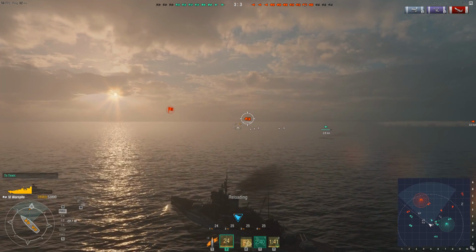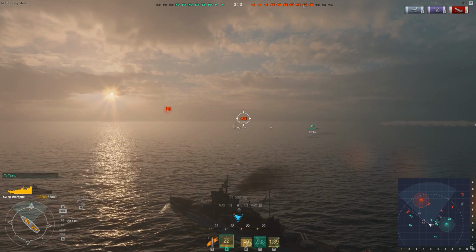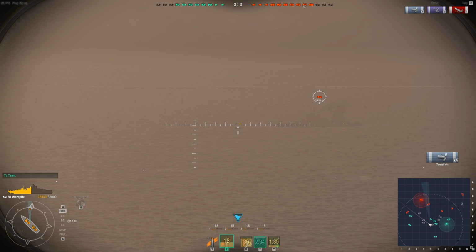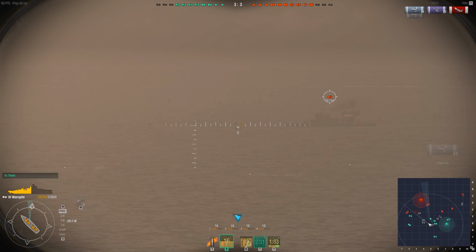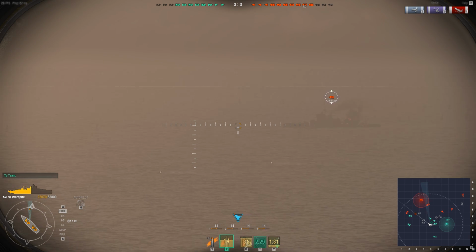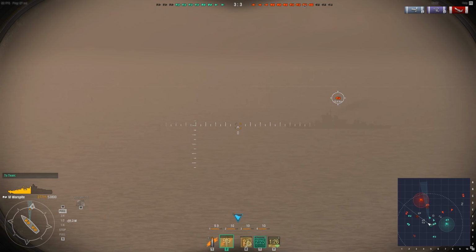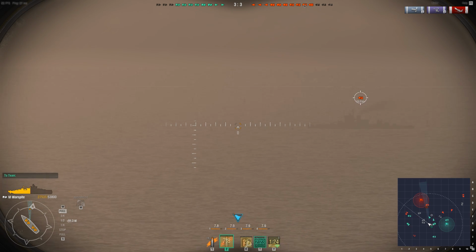I'm right in the thick of it now, of course. There's enemy ships all around, and I'm not actually scoring. In fact, I don't think I scored a single citadel hit on enemy ships at all throughout the course of this battle. This is quite literally not just the first game I've played in the Warspite, it's the first game of World of Warships I've played in over a week.